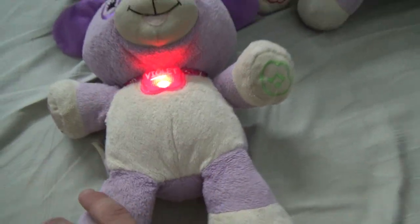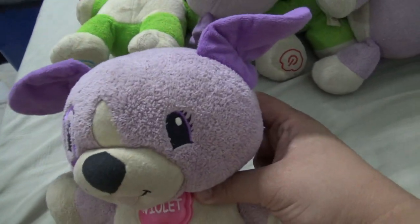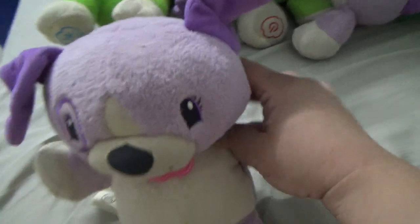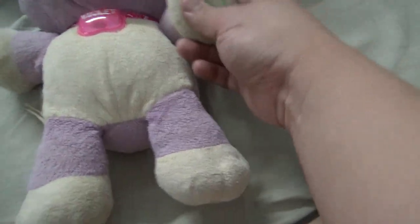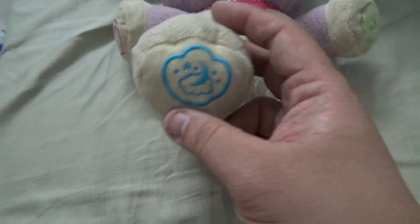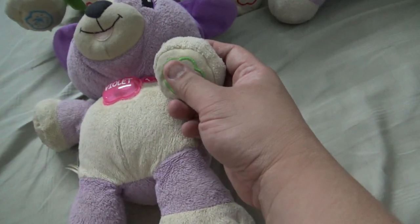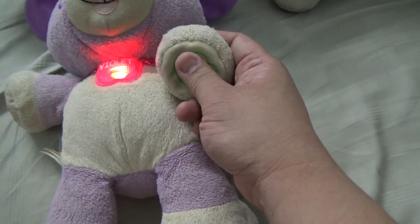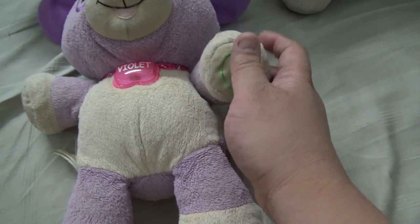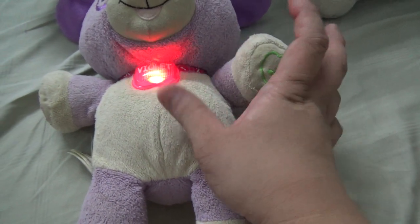So right, this is the first generation. As you can see, the eyes are pretty much only black. It's a single color collar. And well, you can program 5 lullabies, but I think this is only music. Most of the other things are pre-programmed, except the word this one.